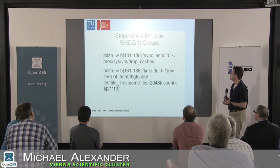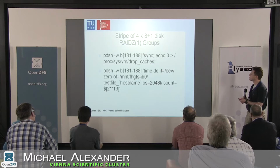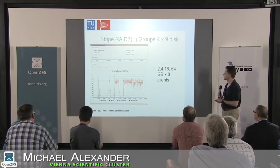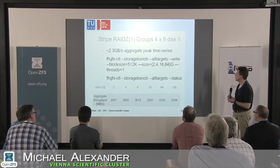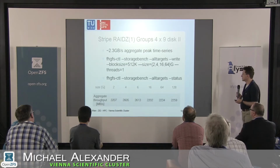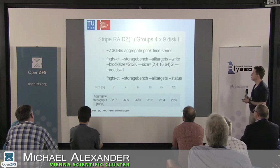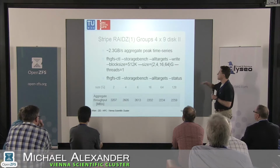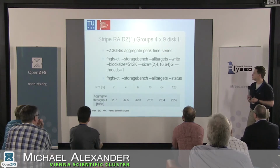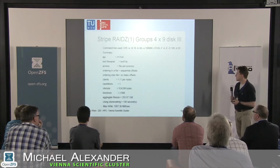Here then there's a stripe of 4 times 8, again nested, and here with different file sizes, and you can see 2, 4 up to 64 clients, leading on the large file size again to about 2.3 gigs, which is excellent. Just marvelous. So this is the real-world Fraunhofer file system layered on top of the nested RAID Z1, 2.3 with a single server. Perfect.